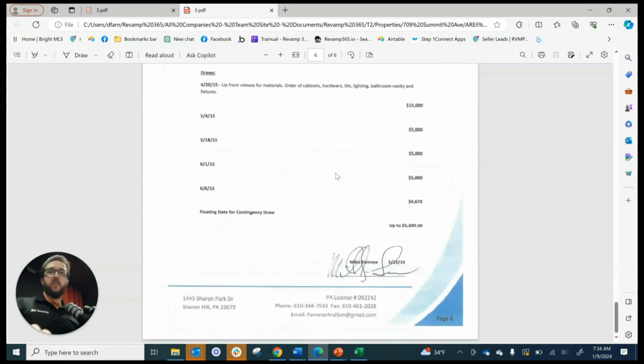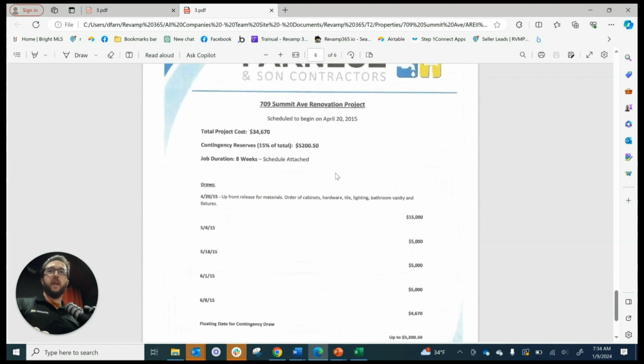All right, so the total for everything, we really budgeted $35,000, let's say, and accounted for about $5,000 in contingency reserves. Something that you should always do on every project is account for a contingency. That's expecting the unexpected, so to speak. And we accounted for $5,000 in that. And then obviously that put us at $40,000.